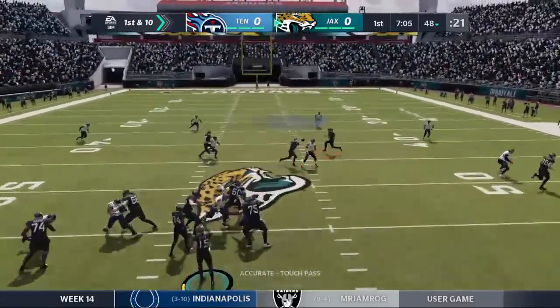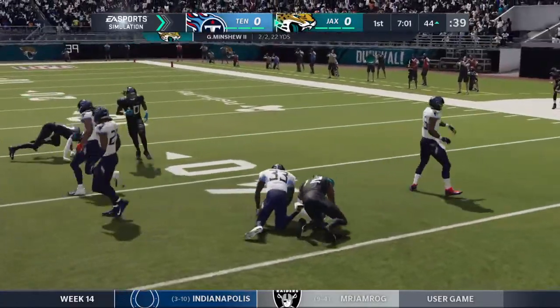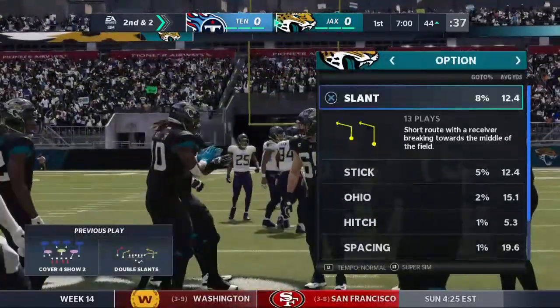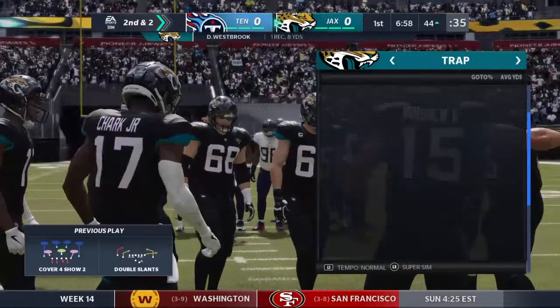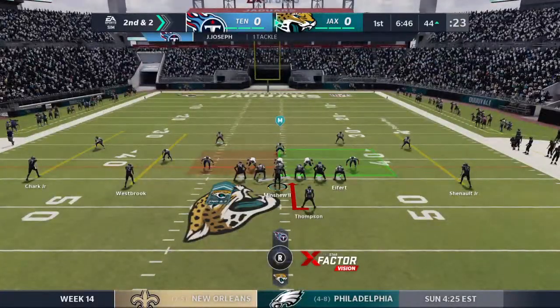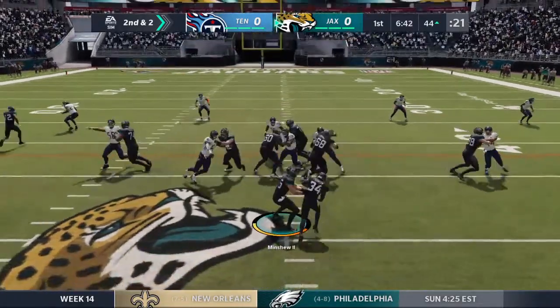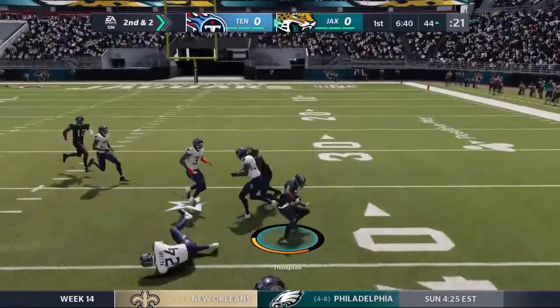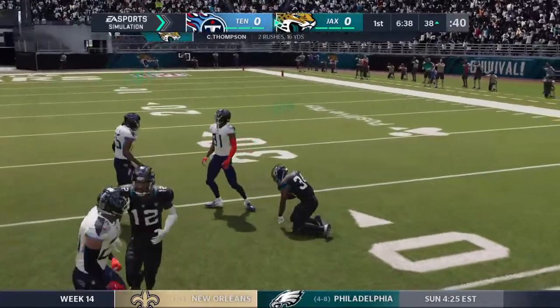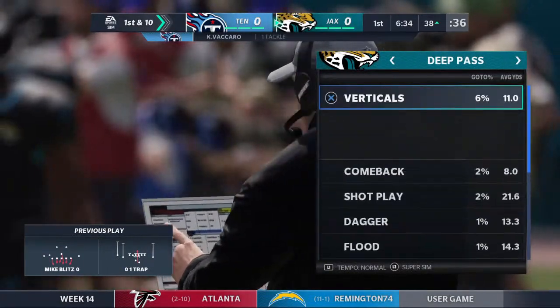On first down, out of the gun is Minshew. That one is complete to D.D. Westbrook, a pickup of 8. That leaves him with 2 to go on second down, coming off back-to-back first down pickups. At the 44, facing a 2nd and 2 after that last catch, good for 8 yards. Shotgun handoff to Thompson, and he is going to get this close to the first down markers. He's brought down at the Titans' 38.